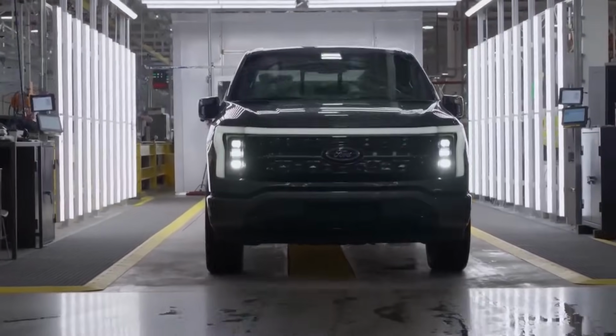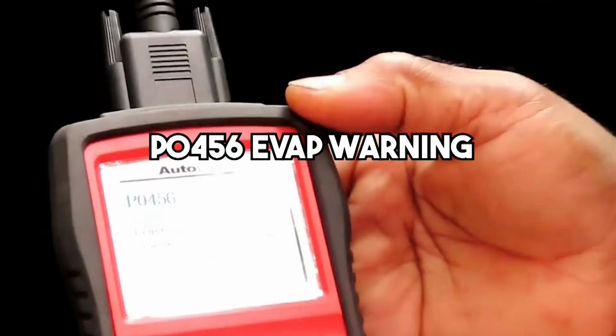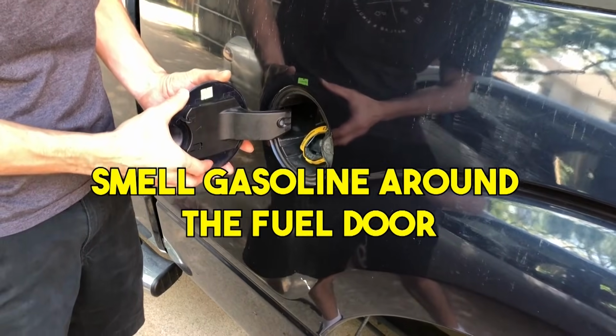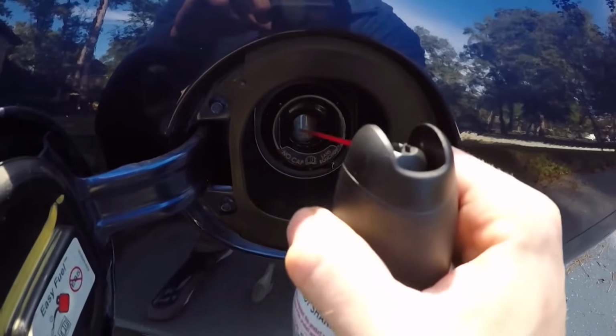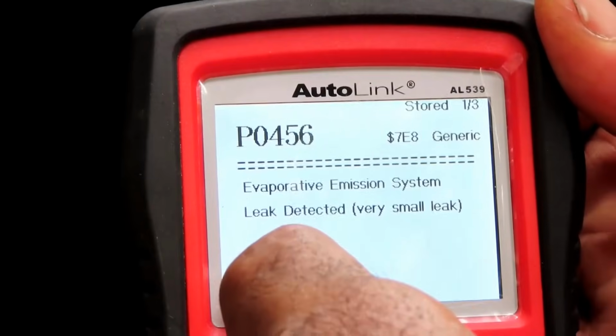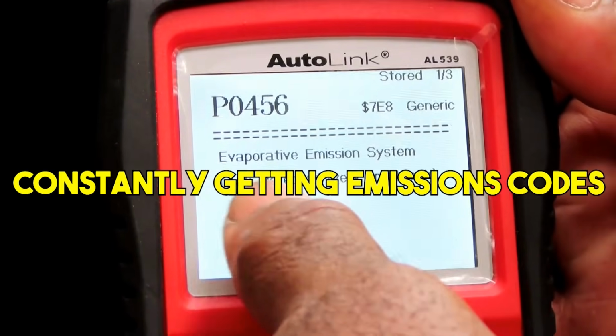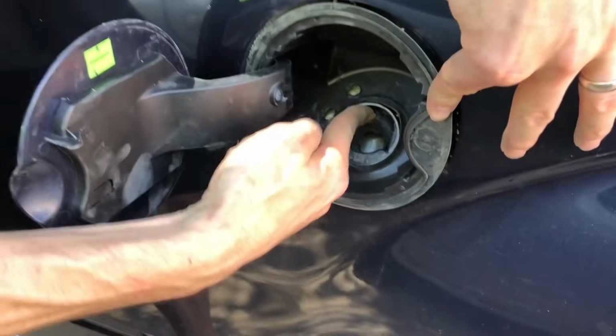A customer once came into the shop with an F-150 because he had a P0456 EVAP warning and could smell the gasoline around the fuel door. But once I cleaned the fuel inlet and sealing surfaces, the warning disappeared instantly. Another customer was constantly getting emissions codes, but once I wiped the rubber seal and flap area clean, the system stopped throwing faults.